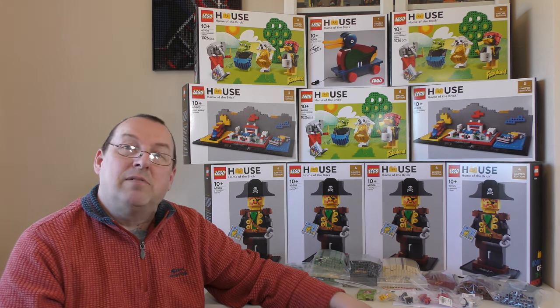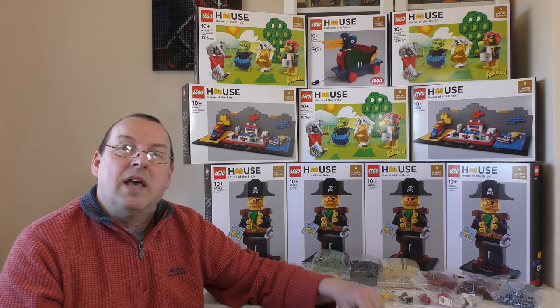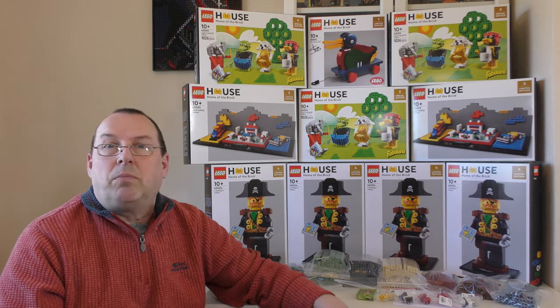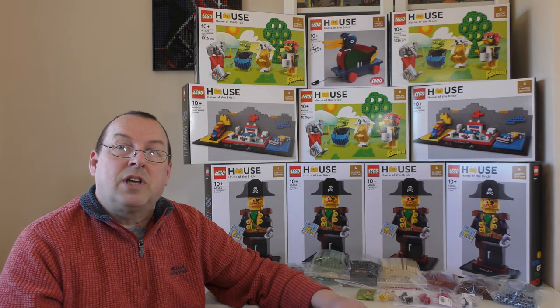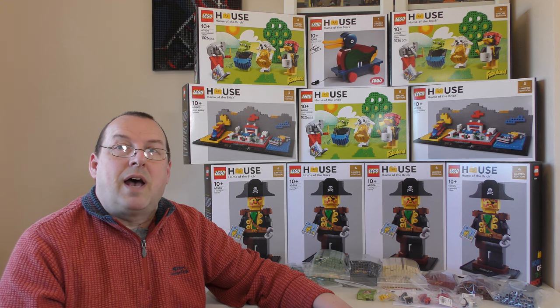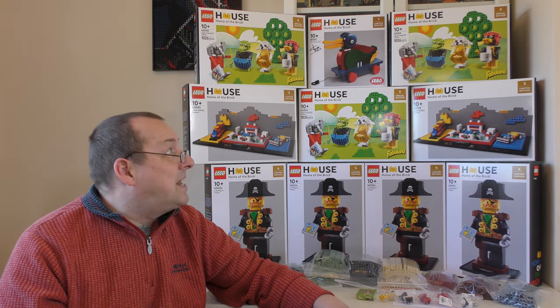So we got to the Lego House, and the reason why we wanted to go straight there, even though we weren't going in the exhibition of the Lego House, was that we wanted to go to the Lego shop. And the reason I wanted to go early was because quite often, first thing in the morning, they will put out some signed sets. And they did actually have some.